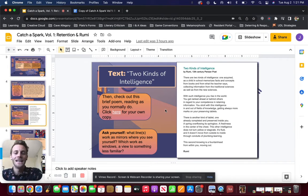Awesome. Now, for the text, you just got a chance to read this really brief blurb about windows, mirrors, and sliding doors. Try it out with this and ask yourself, do you see any lines that serve as mirrors for you, where you see yourself in the text? Do you see any lines that serve as windows, where there's something a little foreign, something new? Is it like the thing I'm thinking of, or is it something totally distinct? Another chance. Go ahead, pause me, read a sweet poem.